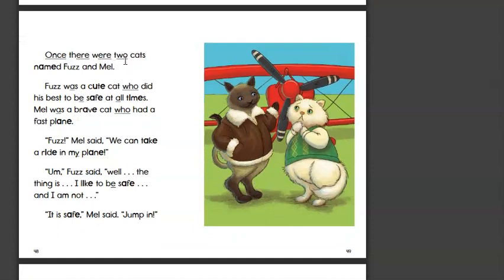Once there were two cats named Fuzz and Mel. Fuzz was a cute cat who did his best to be safe at all times. Mel was a brave cat who had a fast plane. "Fuzz," Mel said, "we can take a ride in my plane." Fuzz said, "Well, the thing is, I like to be safe, and I am not." "It is safe," Mel said. "Jump in."